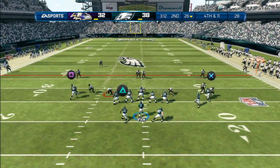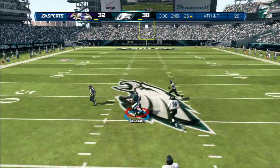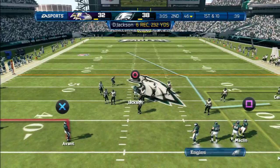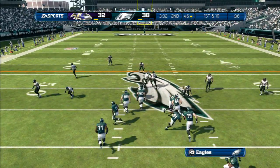Now we have fourth down. Out of the shotgun formation. Going across the middle. Throws a strike. That's a nice job by the offense there. Get the first down. Keep those chains moving. Give yourself three more opportunities.